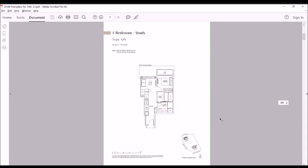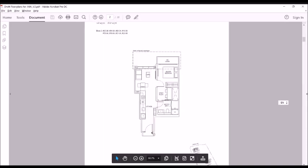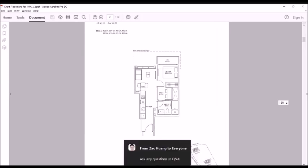Next we have the one bedroom plus study, type A2S. This is 452 square feet. This will be stack 4, which is over here, also the same facing as our studio. For this layout, when we come in from the main door, we have the kitchen, and then the bathroom on your right hand side when you walk in, and then go straight, we have the living and dining.